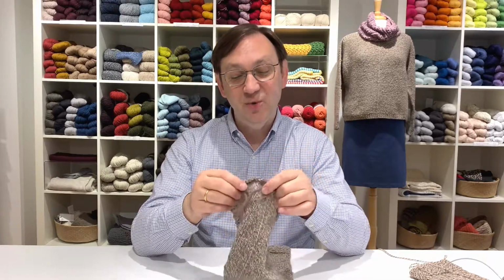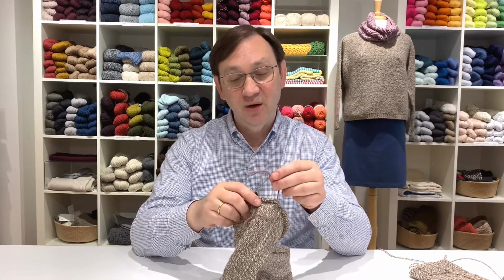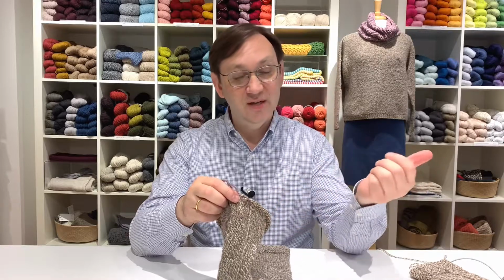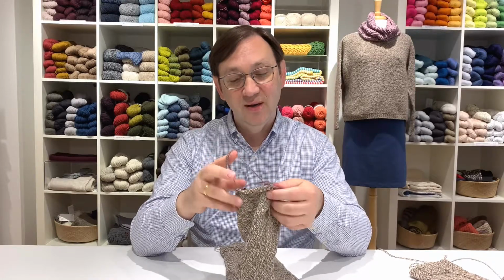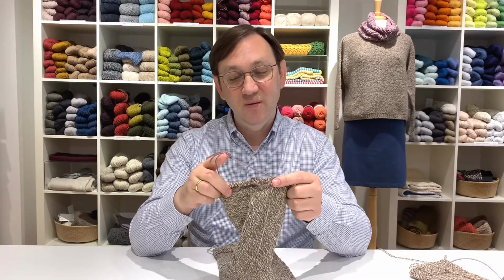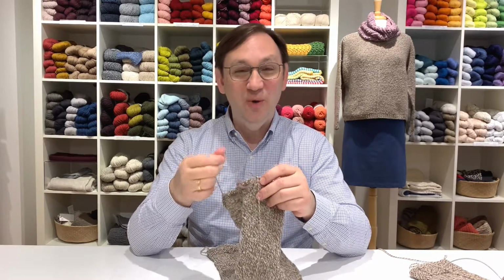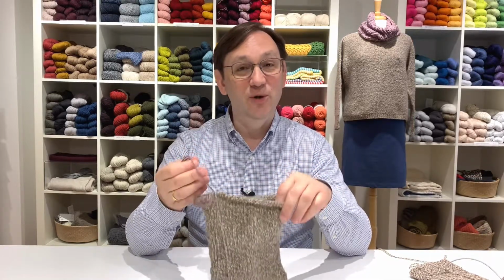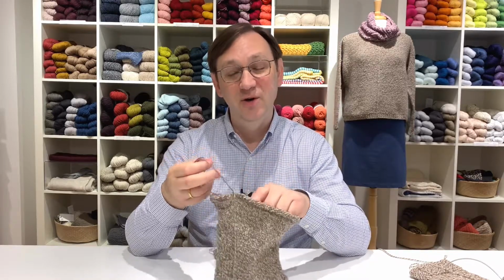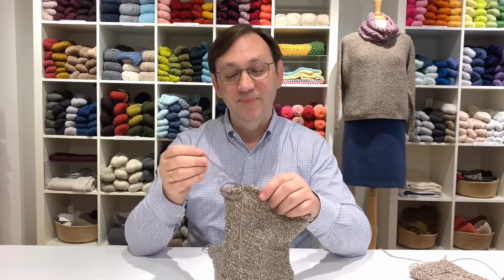The pattern has you, when you finish the sleeve, put the underarm stitches on waste yarn, which I did here, but I needed my needle to do the next sleeve, so I put the remainder of the stitches on a different piece of waste yarn. A mistake that I made once, and only had to make it once to learn my lesson: you don't want to use the yarn from your project to put your stitches on hold. You definitely want to use something that's different, preferably a different color. Sometimes I like to use something that's even thinner if I have a little leftover sock yarn. It just makes it a lot easier when you go to put them back on the needle.